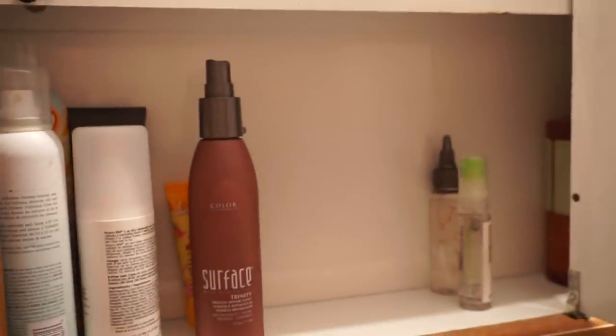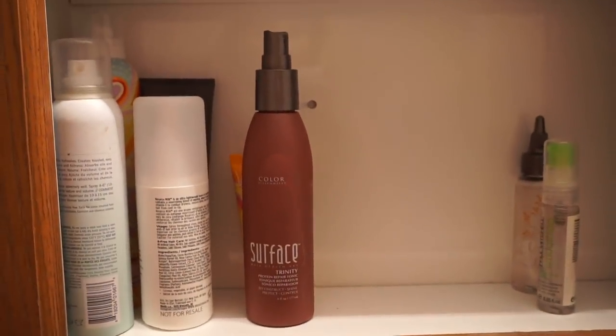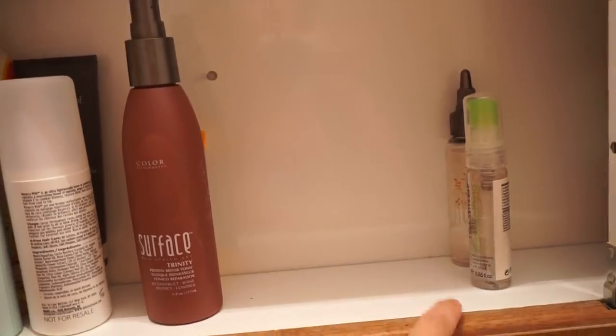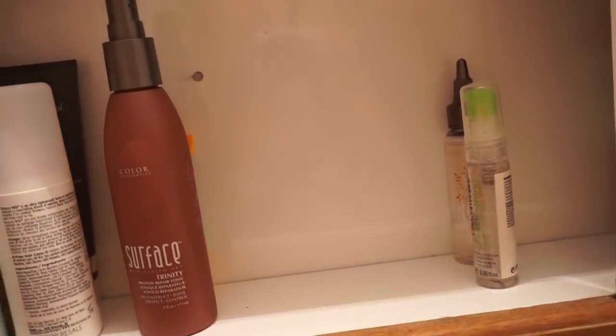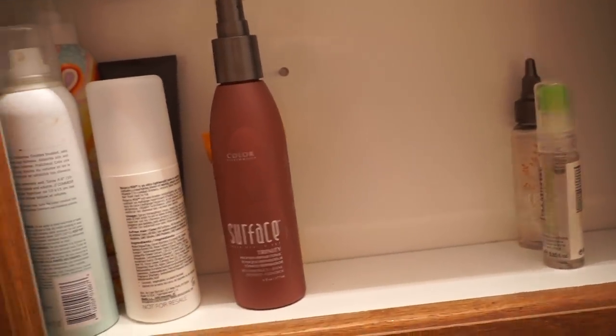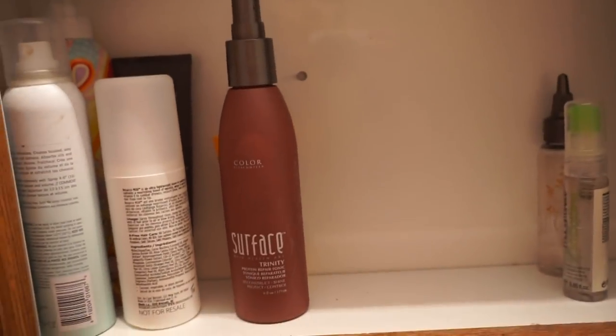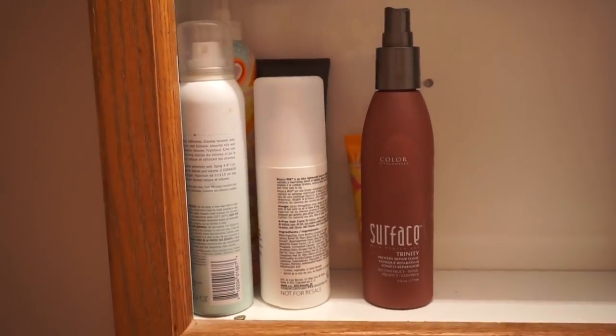And then I think some of this I'm gonna leave here and not take with me to the new apartment, because when I come back, I won't have to take those things with me, I'll have them. Two hair oils. Anthony actually uses this one. I think he'll end up using that one too. I'm not totally sold on hair oil yet. I'm afraid of using it.